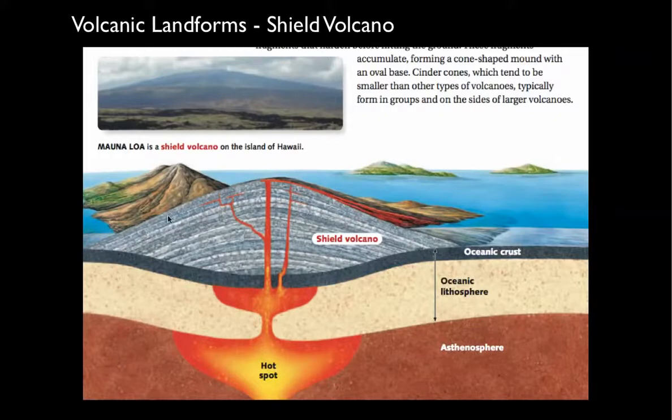Shield volcanoes are really shaped like a shield. You have hot material coming up, it flows really easily, it's not explosive, so you just get like a bunch of pancake batter poured on top here. Not quite as pancake-batter-like as the volcanoes on Venus, but close.